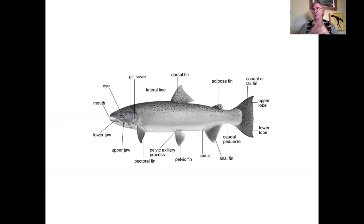Let's go over the anatomy of the fish first. There's soft ray fish, spiny ray fish. Okay. So there's a difference. So you look at the salmonoids, like the trout, the salmon, they're the soft ray fish. And we're going to go over the fins. There's a whole bunch of other things about the parts of the fish, whatever. But the fins are important. I think there's five fins.